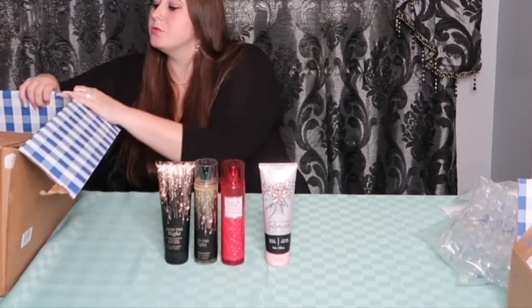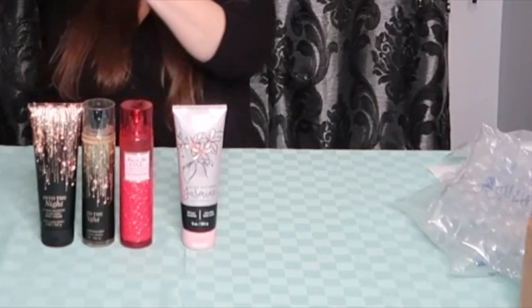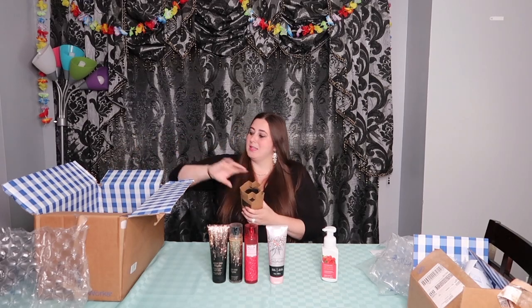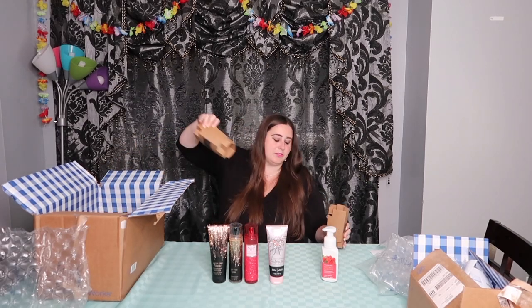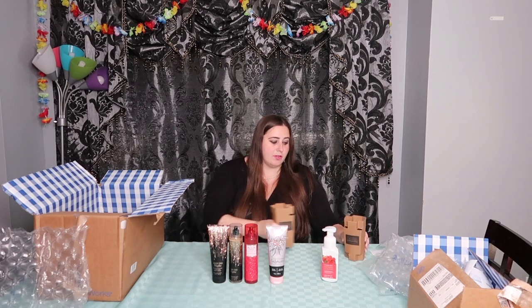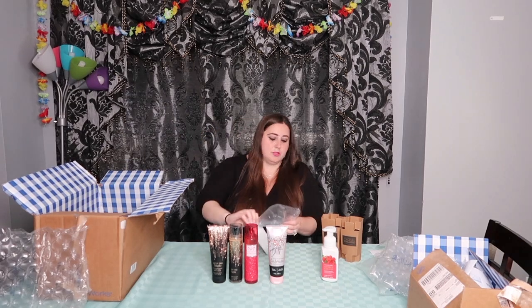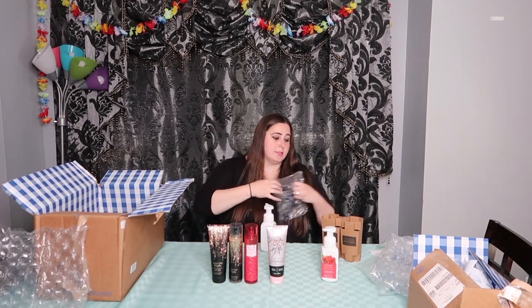Okay, and then we have some soaps. This is the Gentle and Clean Apple Hibiscus. That one's mine. And we have some small things here. I believe these are candles, but I'm just gonna set them here for now. And some more bubble paper.